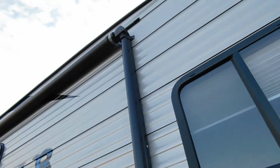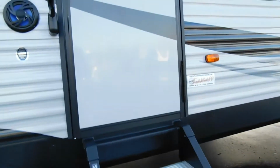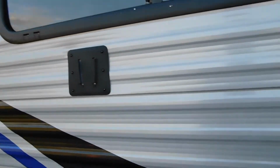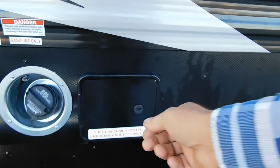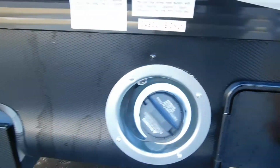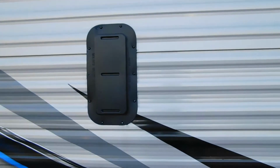You also have your big awning, which I'll run out here in a moment. Your step above steps, which are great, they're nice and solid. Talk about those in a moment. Your outdoor speakers. You do have a mount here for a television, along with cable and 110 hookup. Again, your outdoor speakers, and this is your fueling station. There's your emergency off switch. Here's where you fill it, and here's your pump handle. Again, another exhaust.